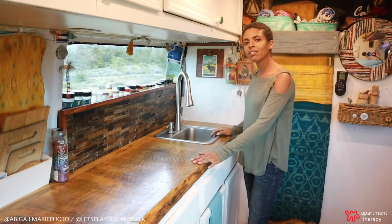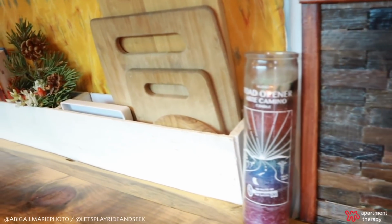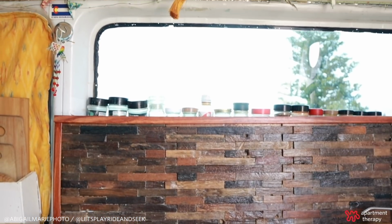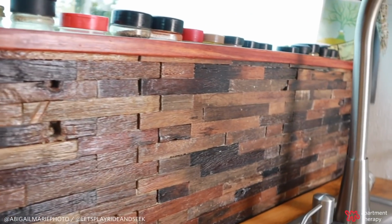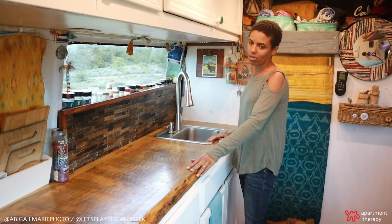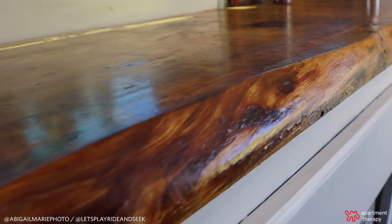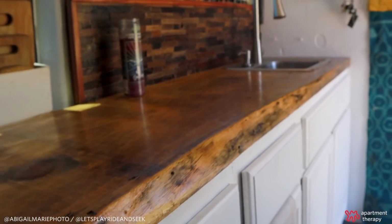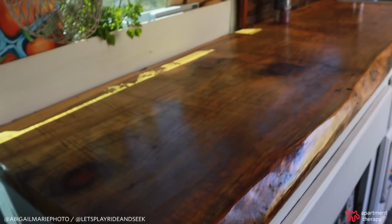So as soon as you walk into the van, you see our kitchen. I am a chef, so I really wanted this space to reflect my style of bringing in natural elements. The backsplash is actually reclaimed Southeast Asian boat wood. My favorite element of the van is our countertop, which is a live edge white pine that was gifted to us. It is my favorite because I've never had a countertop quite as amazing in any home that I've lived in, so I really appreciate it.